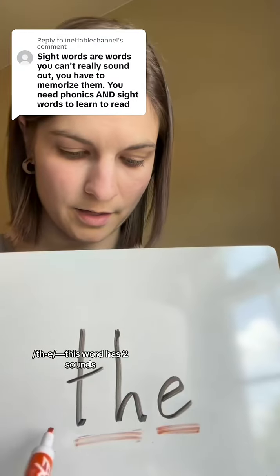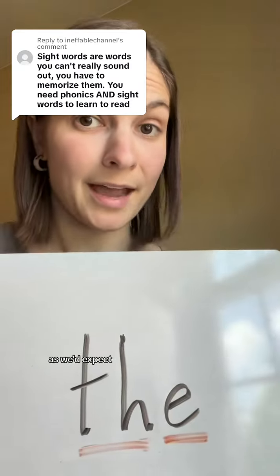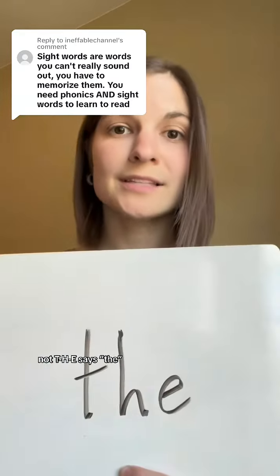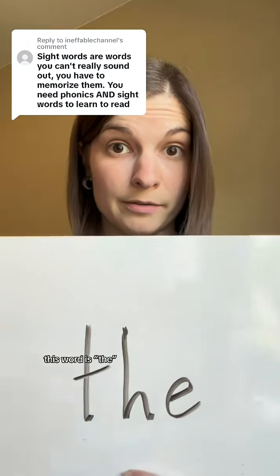The. This word has two sounds. The TH says th as we'd expect, but the E says ee. Not THE says the. Remember that. THE says the. This word is the. Do you see the difference?